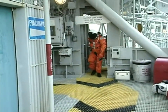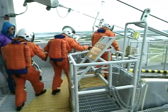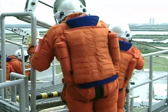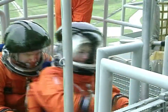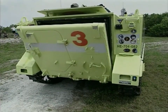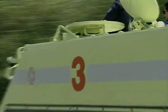The astronauts also practice emergency exits from the shuttle launch pad, called emergency egress. Why do they do that? In case there was a fire or another problem, they would have to get away fast. They leave the orbiter and get into special baskets on wires that slide down to the ground. Watch. Then they rush to special armored cars and leave the area. This protects them in case of an explosion.